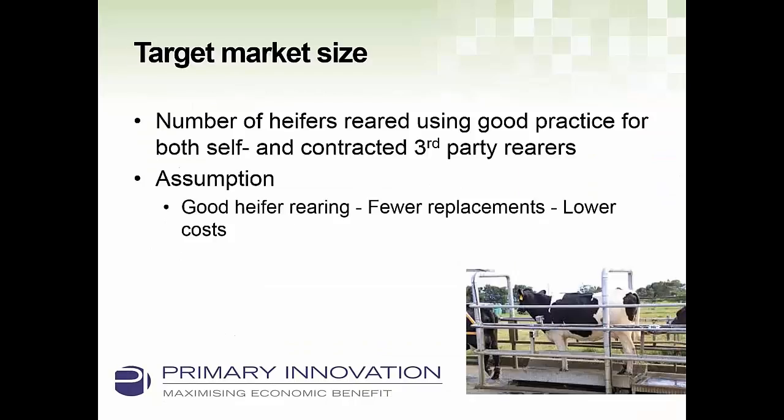And then we move to the target market size, which is quite an interesting exercise to go through. We estimated the market size at the same workshop that I just talked about. And the target market is the number of heifers out of the total population of both dairy farms that rear their own replacement heifers, as well as those dairy farms using third parties for heifer rearing. And those third parties would be specialist graziers and sheep and beef farmers with dairy heifer grazing contracts. So these are the target markets that we identified, and we assume that good heifer rearing would cause fewer replacements, and therefore there would be lower costs. I think you'll probably agree with that. And this is what we found when we did this.